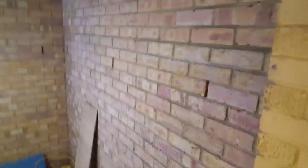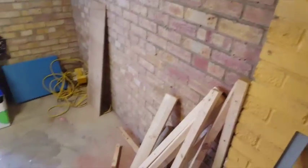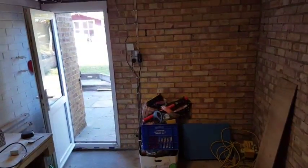and put some stuff up here. So the loft is fully done now. And yeah, so now we've just got to order the timber for the walls and the insulation, and then we'll start doing that. So coming along nicely.